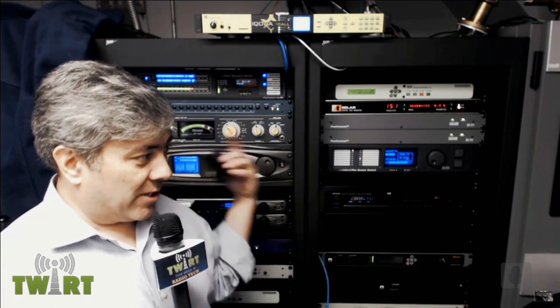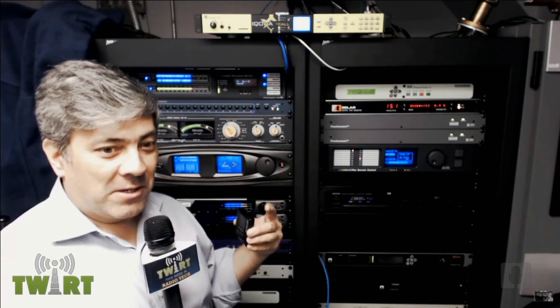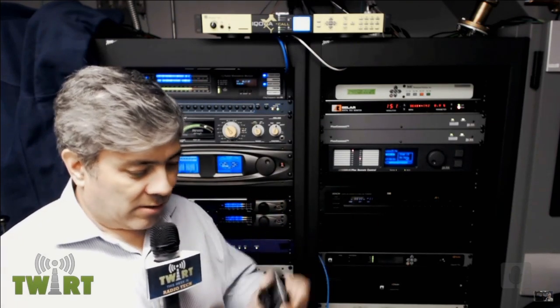As a matter of fact, this particular facility, every 3 months, will switch transmitters and run for 3 months on the backup, and then switch paths and do the same thing, just to make sure everything is in order.